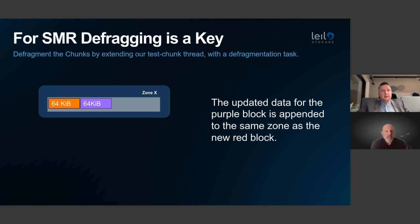Because SMR data must be written in sequence, any changes or random writes can create fragmented zones. To handle this, we look for fragmented zones and move valid data into a fresh, empty zone. I will provide a very simplified example of how this garbage collection and defragmentation process works. For instance, we are writing a file, and we write one block of 64 kilobytes, which is the orange one, and then write another one, which is the purple one.